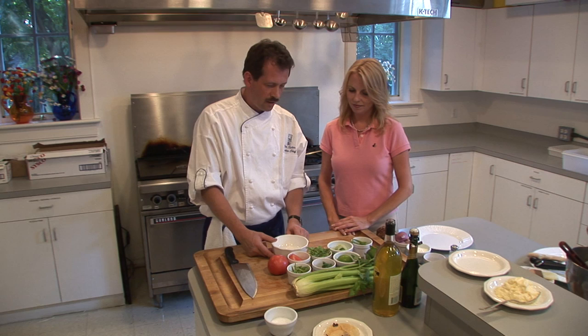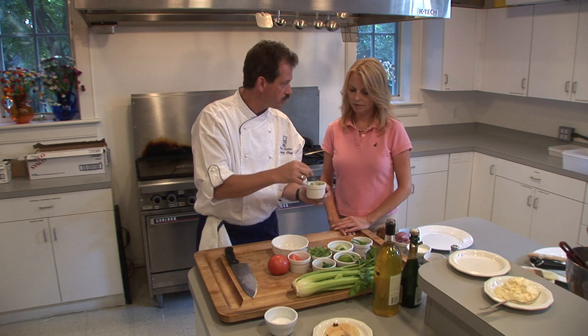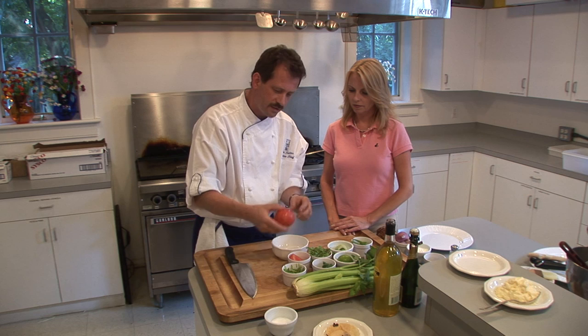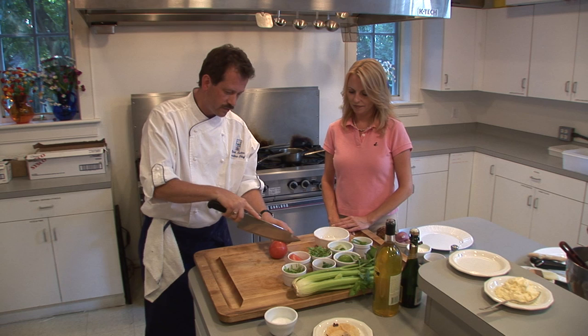Okay, so we've cut the snow peas into little strips here, and we've cooked them in a little bit of salted water for about 30 seconds, then plunged them into ice water and pulled them out, and this is what we are finished with. After that, we're going to take some local tomatoes. This is a whole tomato, and I'm going to cut it into quarters, like this.